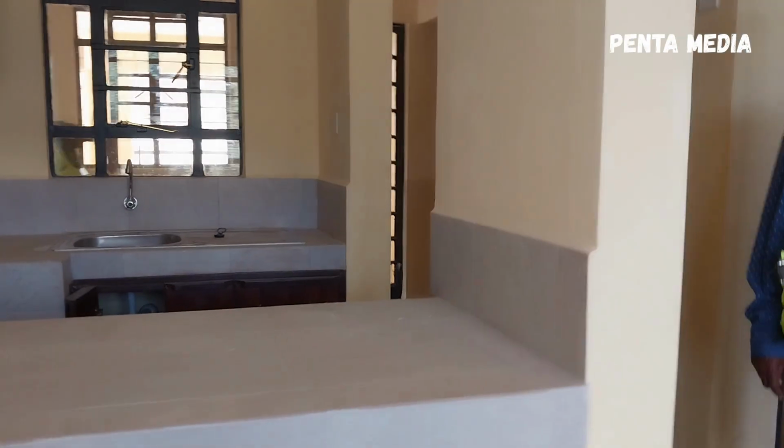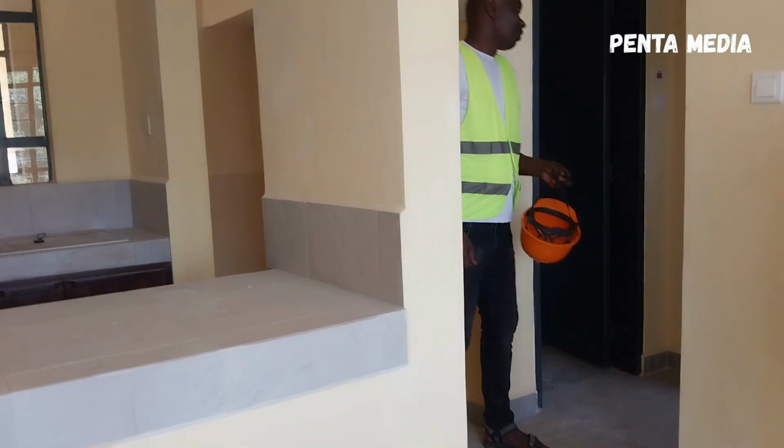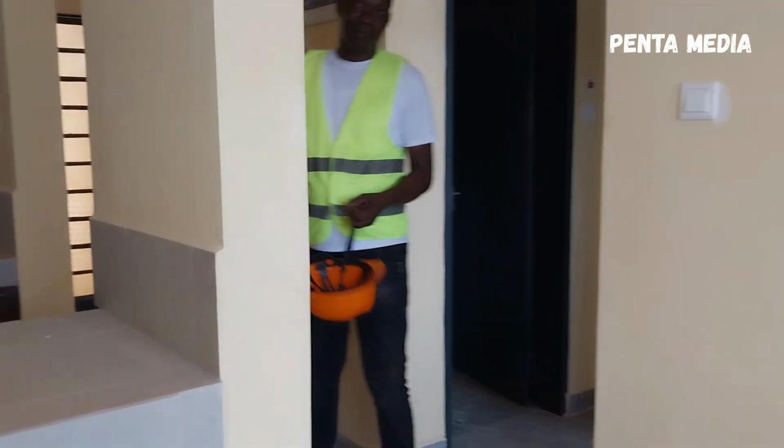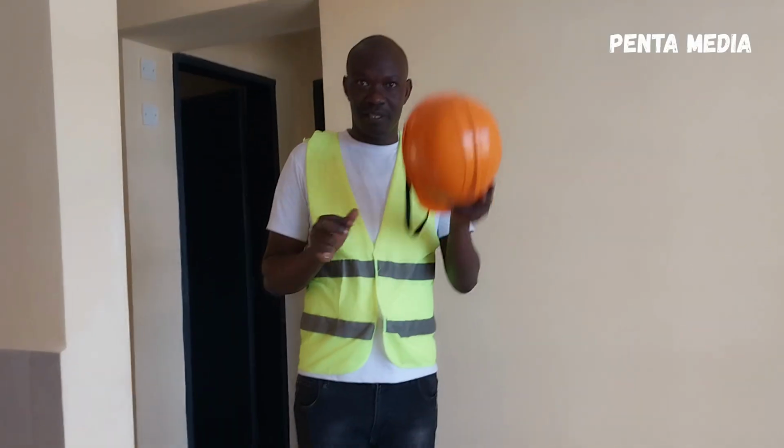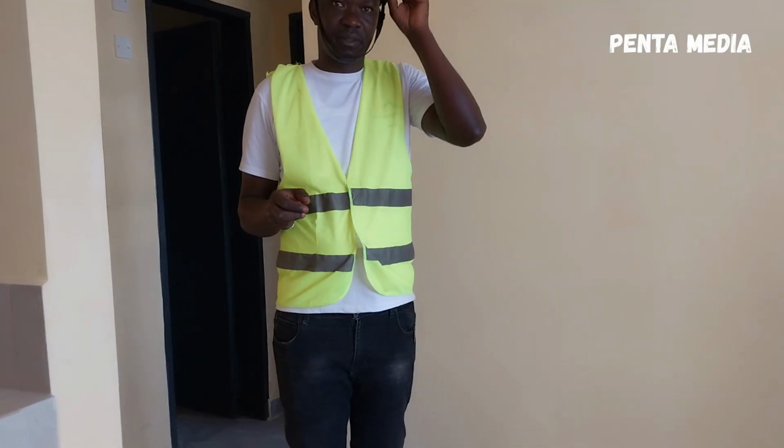Look at that, that's an open kitchen. I think the space is quite well utilized because it's an open kitchen. What's the size? 30 square meters. 30? Yeah. Okay, great.